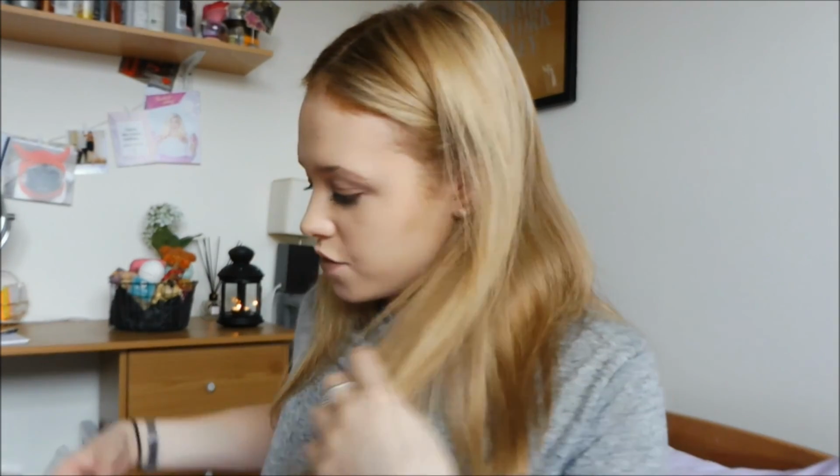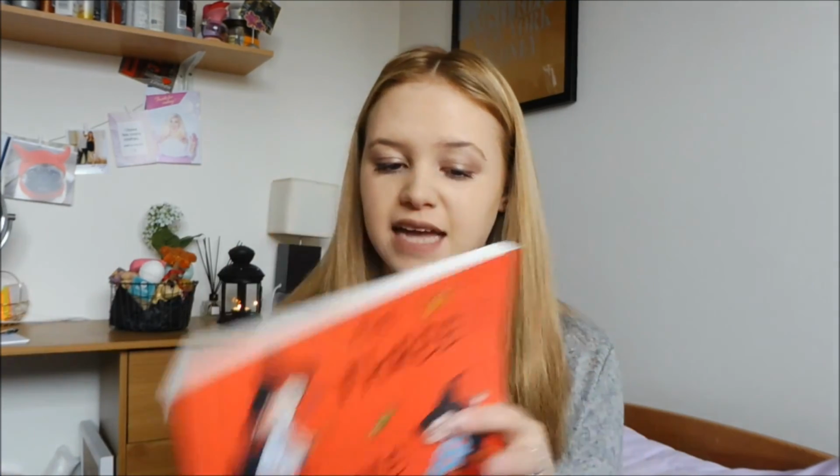Next, I've got this massive big box, which is actually like a Soap and Glory box, but I remember I got this for Christmas a few years ago, but I just use it to keep all of like my memories in it and stuff. So the first thing is a book which my nan gave me, I think.